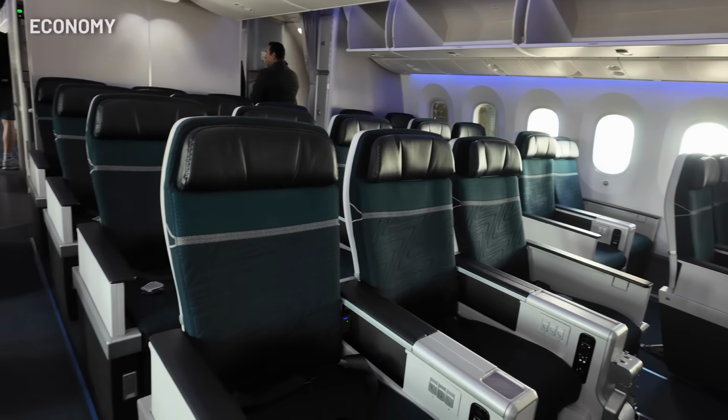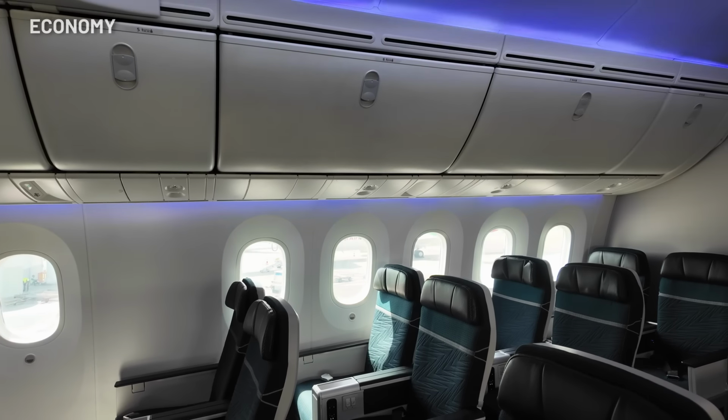Well, that is Royal Air Maroc in economy, or I guess a bit of premium economy, on their 787-9 from Morocco in Casablanca to Paris Orly. Done, but it wasn't too bad. The seat itself obviously was fantastic. Getting that for an economy price was a real highlight.